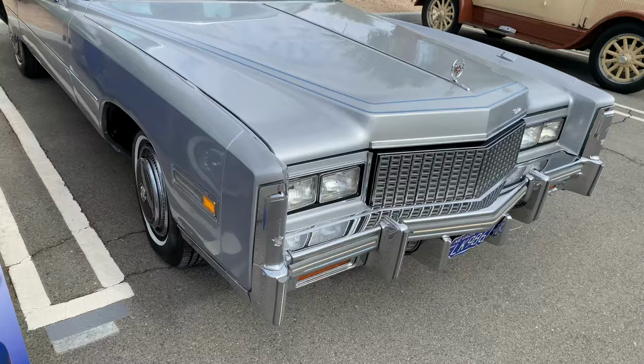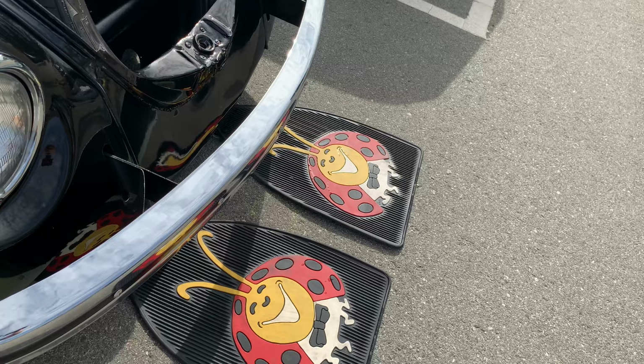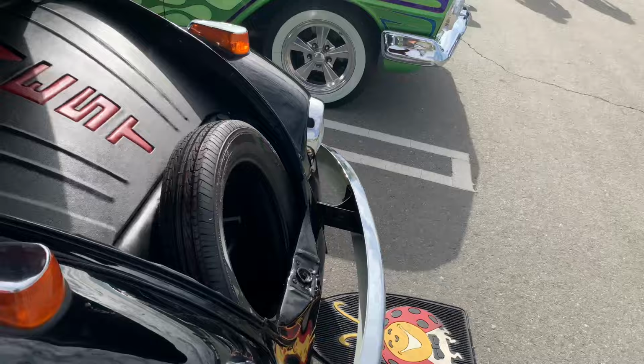There's a couple of neat classics. This is a 1970 Volkswagen Beetle, cow style. It's even got the old floor mats. They used to sell accessory floor mats for all different kinds of vehicles with the neat little rubber designs on them.